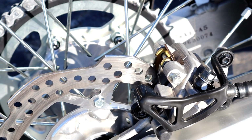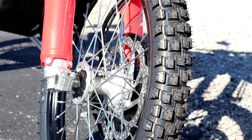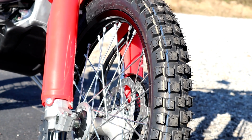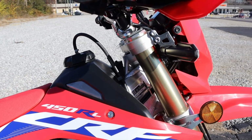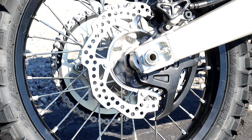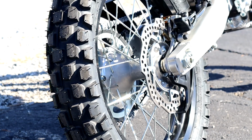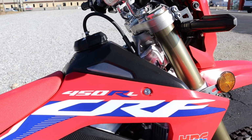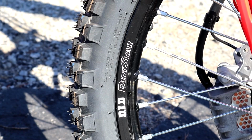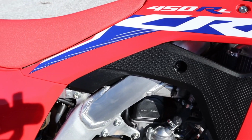And those brakes are helping slow down a 21-inch wheel up front that's wrapped with a 80x100 IRC GP21 tire, while in the rear, Honda swapped out the R model's 19-inch wheel for an 18-inch setup, which opens the door for more tire options, and it's wrapped with a 120x80 IRC GP22. The wheels aren't your run-of-the-mill setup either. They are DID Dirt Stars and should come on every Honda CRF in my opinion, but what do you guys think? And next up, let's jump into the engine and drivetrain.